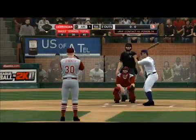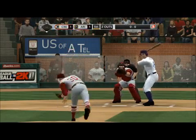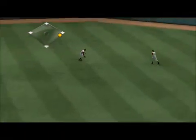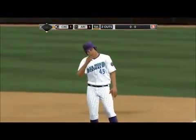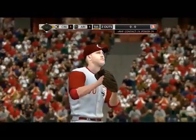Bases empty and 2 down. And the first pitch. Swing and a liner to right center. And that's through, a base hit. Well, you got to love to see this guy get on base with 2 outs right here with that base hit. Now it's up to his teammates to figure out a way to get him across the plate.